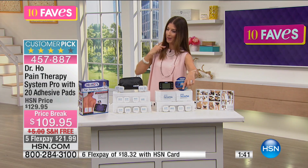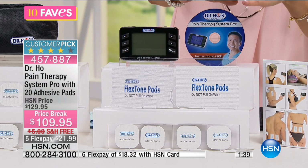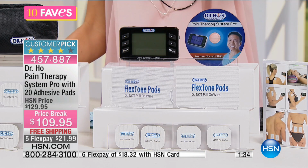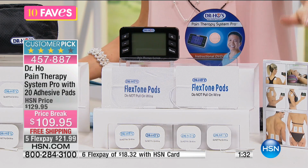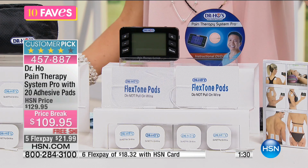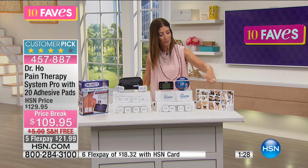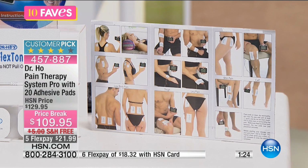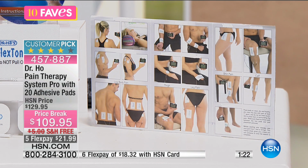Those are the extra large pads here. And then you're also getting a DVD with Dr. Ho's instructions. So you'll have all the information you need. You also get a chart that can give you some great inspirations and great diagrams so you know exactly where to apply the unit. There's no messy gels or creams.